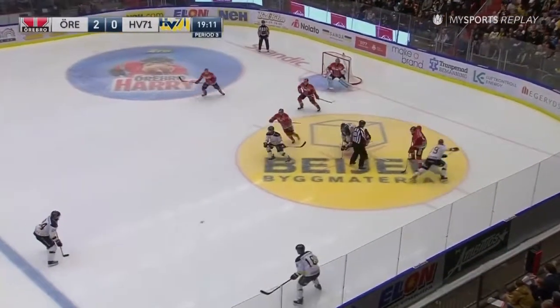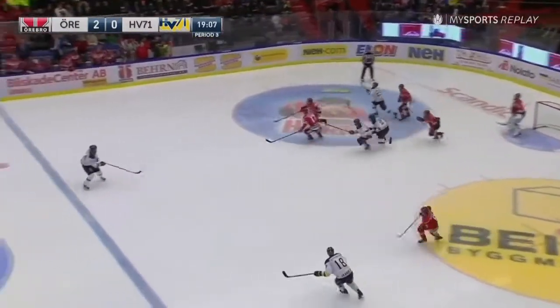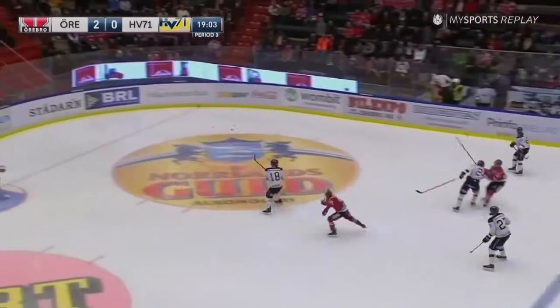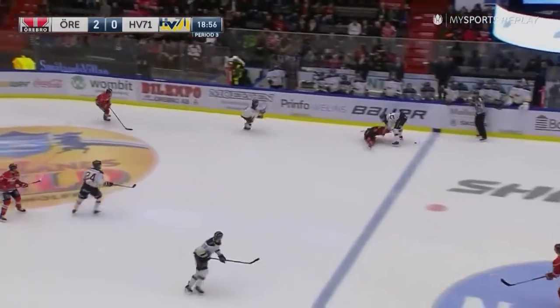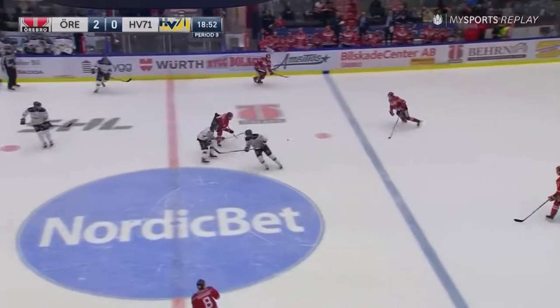Faceoff coming to the left of Kilpilainen. Clean win back to the line to Elliott. Elliott over to Jakola with the shot. That one just played wide of the net as Örebro work it back the other way. This one will be sent in deep by Jonathan Anderson. Tyson Spink sending his man to the inboards, but HV still able to move this one up to their own blue line. And now out through center ice.